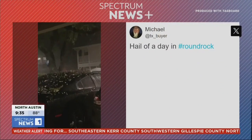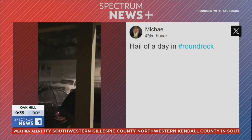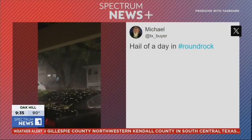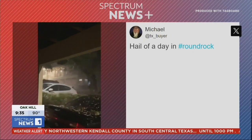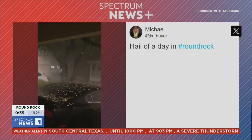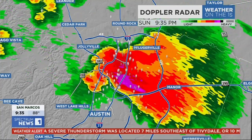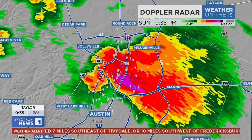Boy, there's a lot of lightning in that one. There's some of the hail in Round Rock. Again, that's in some cases probably large enough to cause damage, but it's not the really huge hail that was being indicated on the radar. So all of that encouraging in terms of the significance of the storm that we're going through right now.